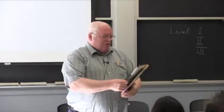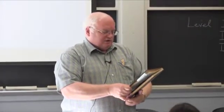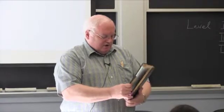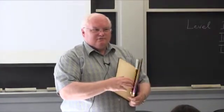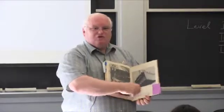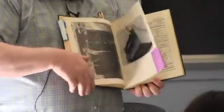This is the 1946 report on design and methods of construction of welded steel merchant vessels, report of an investigation, 15 July 1946. This is the Liberty ships, okay? This is the story of the Liberty ships. It has great photos in here, some of which you have not seen before.